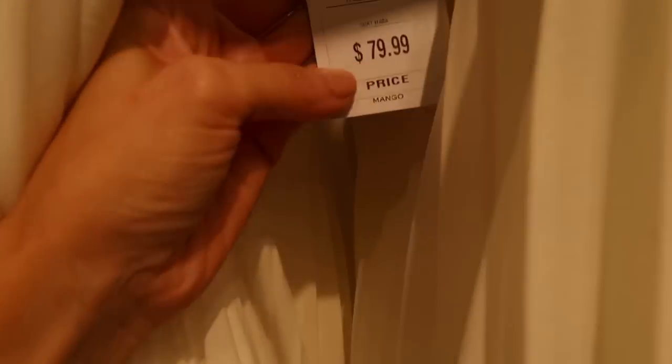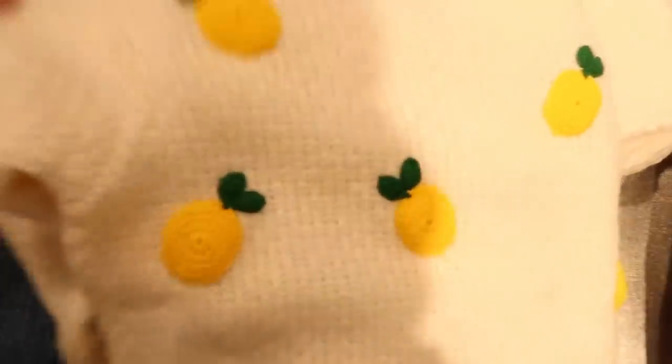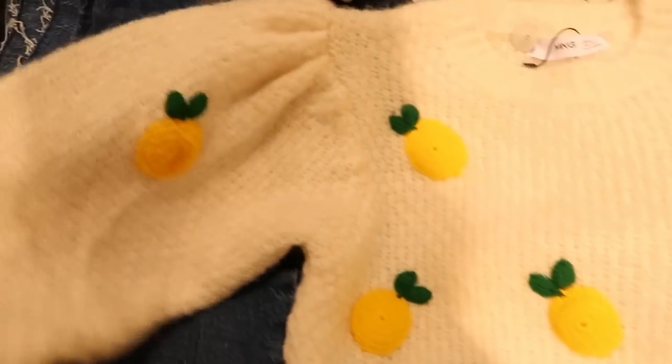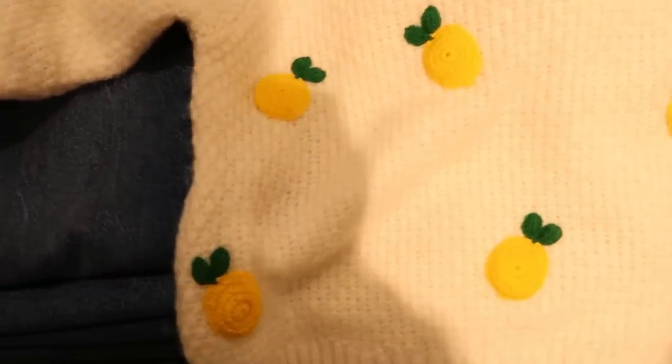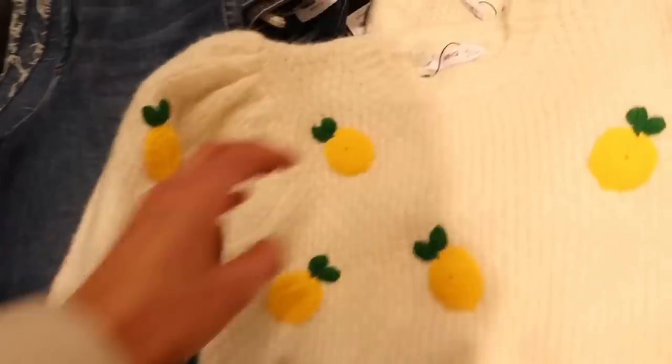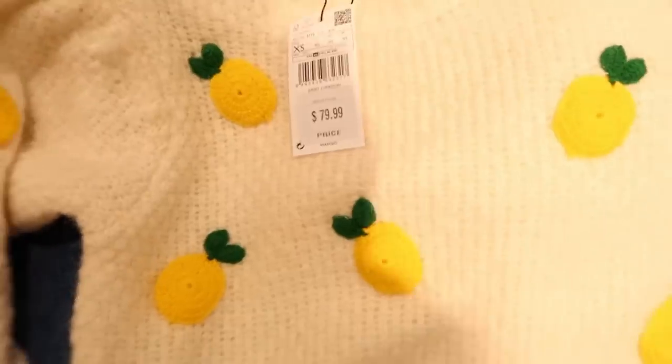So the price is okay, it's euros. Let's see. Okay, euros. Okay, euros again. I don't know what the price is in US. Okay, here you go, $79. These ones are adorable. They will look really nice with jeans. They have these puffy sleeves here, and these are like oranges or limes, right? This one is adorable. This one is $79.99, $80.